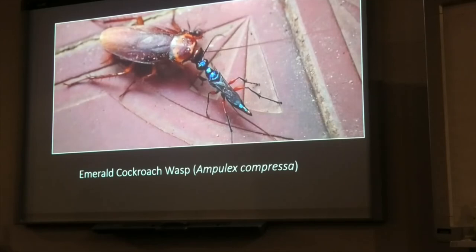She'll then lay a single egg on the outside of the cockroach, seal the burrow, and leave. And then about a week or two later, the grubs will hatch, bore into the cockroach, and eat it from the inside out. They'll keep the vital organs till the last, so that they'll keep the insect alive for as long as they can, nice and fresh and juicy.